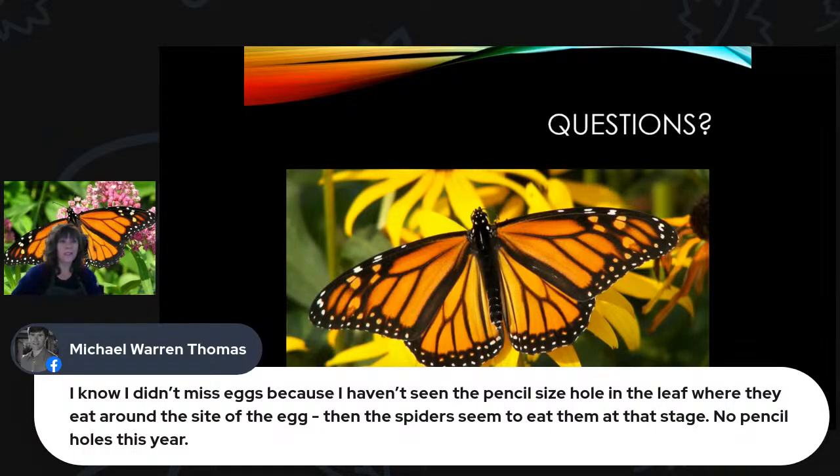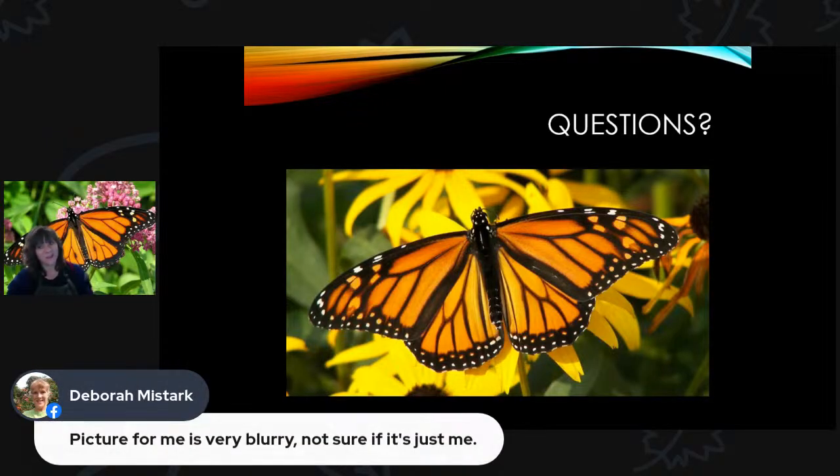Michael says, "I know I didn't miss eggs because I haven't seen the pencil-sized hole on the leaf where they eat around the side of the egg." Exactly. "The spiders seem to eat them at that stage. No pencil holes this year." Yeah, it could be that the predators are snatching them up.